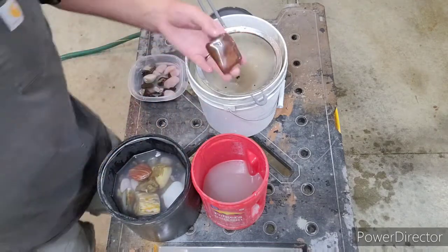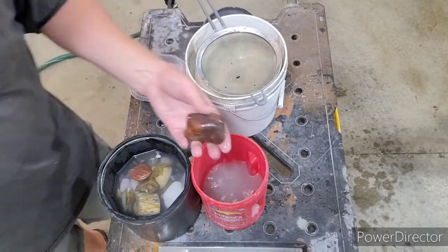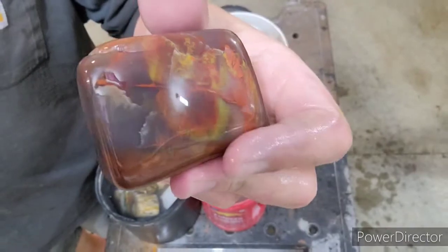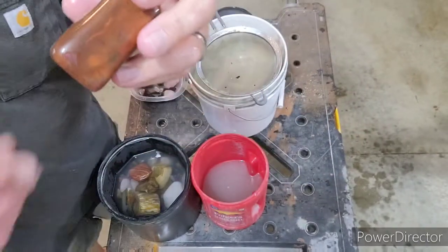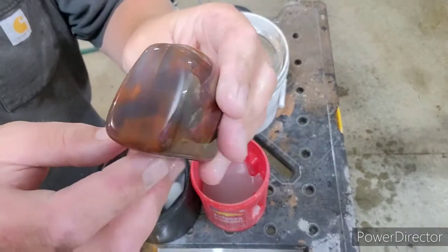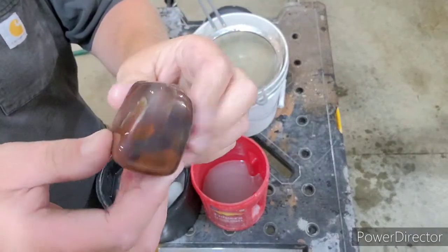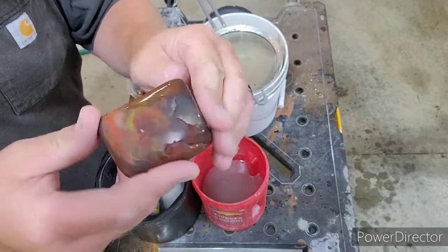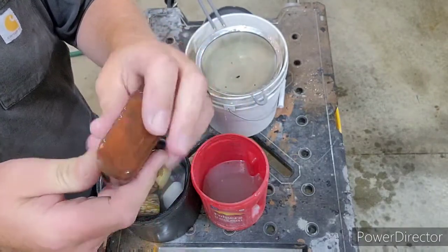And we also have our large piece of Arizona petrified wood with all the reds and yellows, and almost has like a purple look to some of the areas. I think it's going to be really cool. It's definitely got some work left on it, but it's starting to round down pretty good.